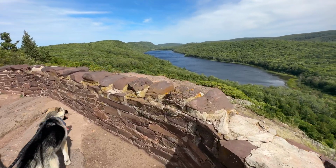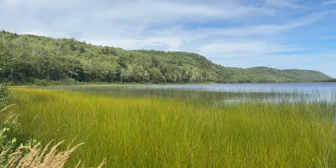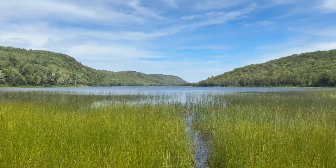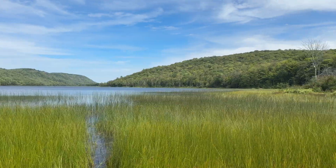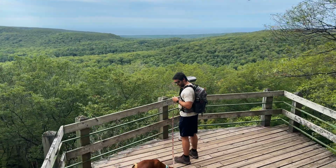There is some hiking to do around the lake as well, so we did a little bit of hiking there, got some up-close views of the wetlands and the lake area. And this is a dog-friendly state park, so we brought the dogs with us.